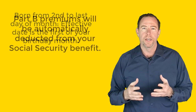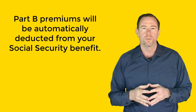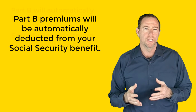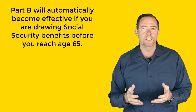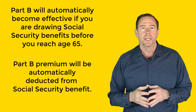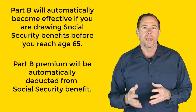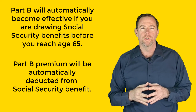The government will then start automatically deducting the Part B premium from your Social Security benefit. To sum this up, if you're drawing a Social Security benefit before you reach age 65, you do not need to enroll into Part B of Medicare. It will be done automatically, and the Part B premium will be automatically deducted from your Social Security benefit.